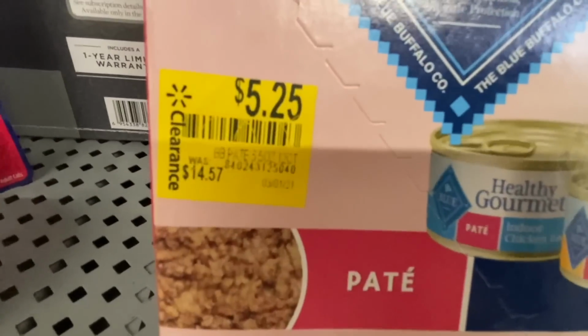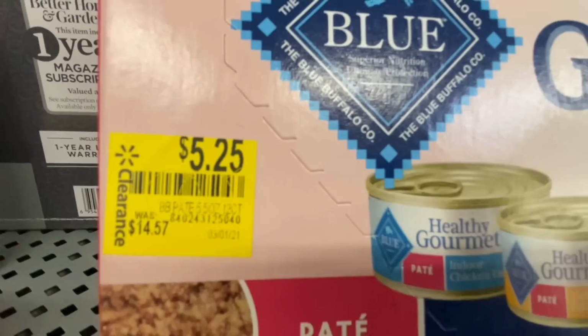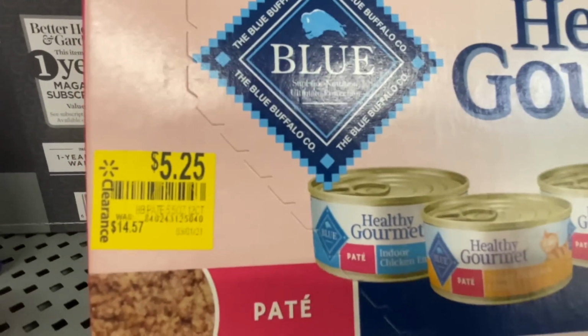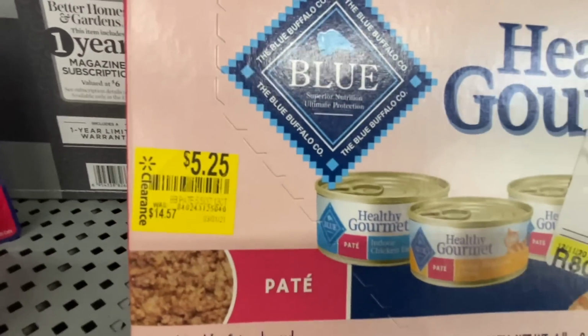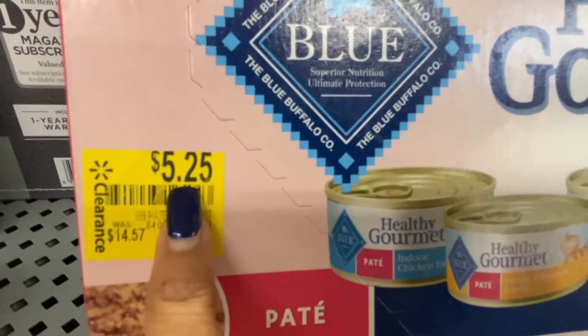Regular price on this. Look at the regular price, you guys. $14.57. Almost $15 for this? I only paid $3 for their food. I've been doing these cats wrong. I'm sorry, you guys. All right. It's all the way down to $5.25.